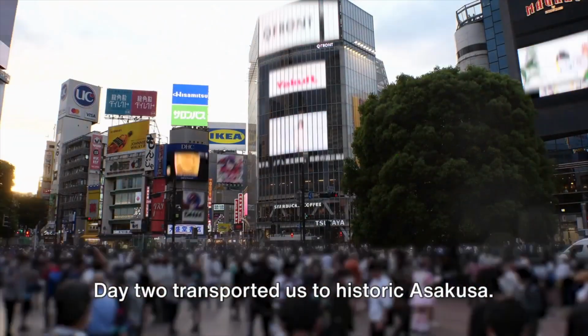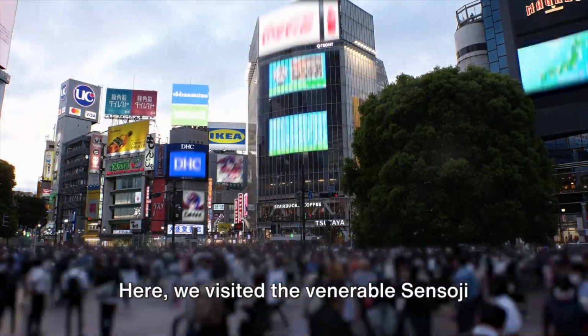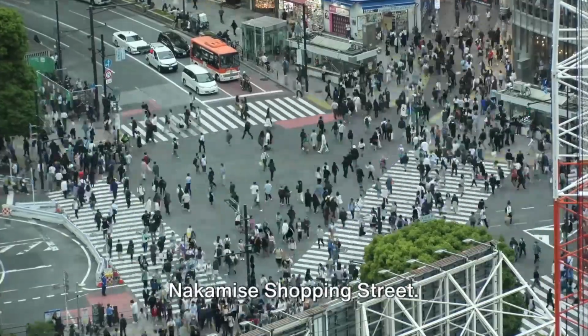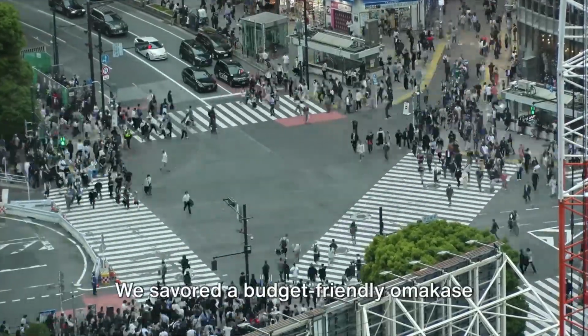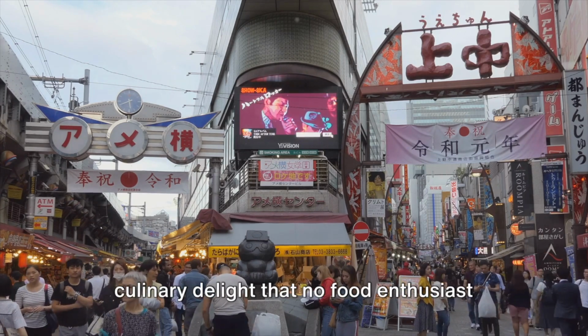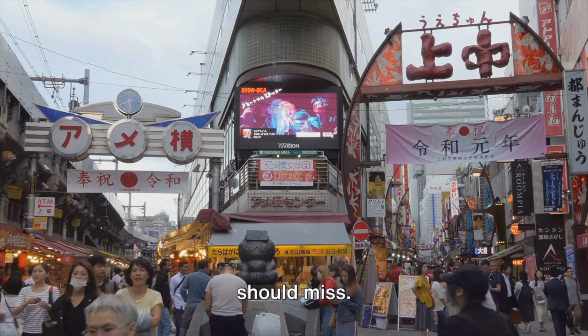Day 2 transported us to historic Asakusa. Here, we visited the venerable Sensoji temple and strolled through the colorful Nakami's shopping street. We savored a budget-friendly omakase experience at a local sushi spot, a culinary delight that no food enthusiast should miss.